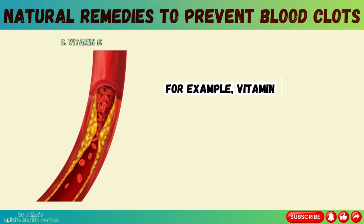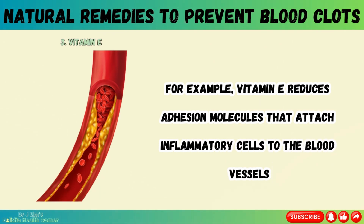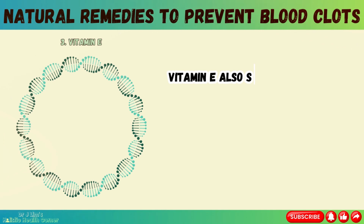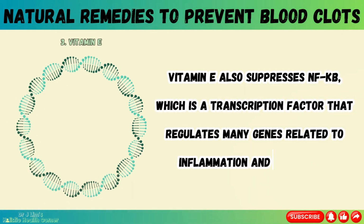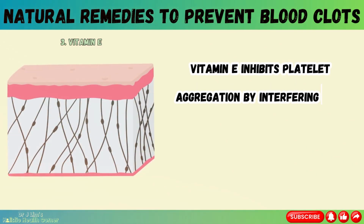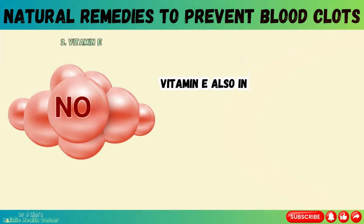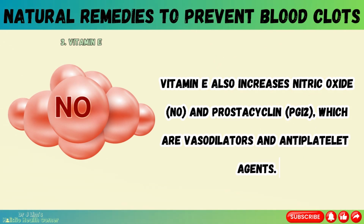For example, vitamin E reduces adhesion molecules that attach inflammatory cells to the blood vessels. Vitamin E also inhibits pro-inflammatory cytokines that promote inflammation and plaque instability. Vitamin E also suppresses NF-kappa B, which is a transcription factor that regulates many genes related to inflammation and thrombosis. Vitamin E inhibits platelet aggregation by interfering with signals and receptors that are stimulated by agonists, such as ADP, thrombin, and collagen. Vitamin E also increases nitric oxide and prostacyclin, which are vasodilators and antiplatelet agents.